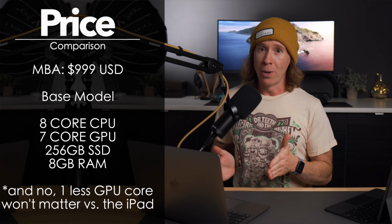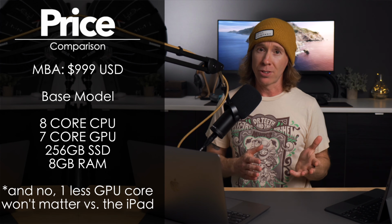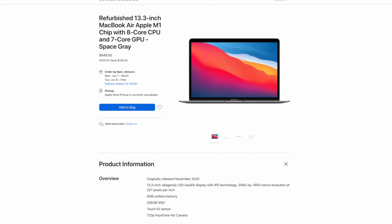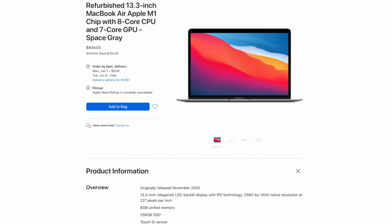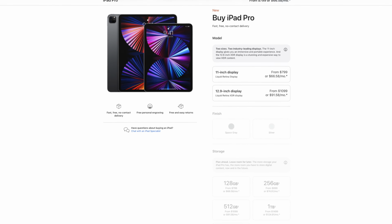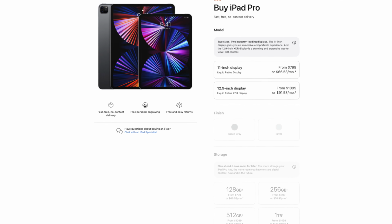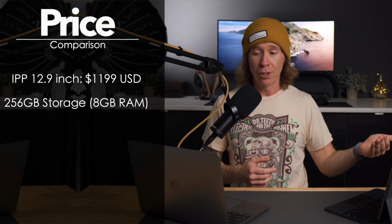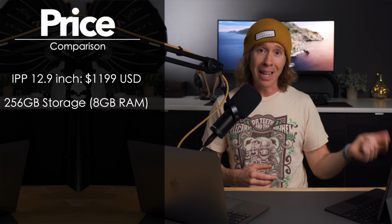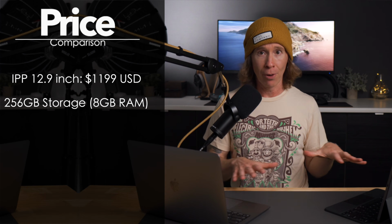Now, of course, starting off with the price, $999 US for the MacBook Air as far as the base model is concerned, and you can actually hit up the Apple refurbished store or an online deal for around $849 US, and I think that is a killer deal. But for comparison's sake, as far as screen real estate is concerned, we are talking about the 12.9-inch iPad Pro. And as far as the storage is concerned, we need to bump that up to 256 gigs of internal. By doing that, we're ringing in at about $1199 US, and that's without any peripherals.